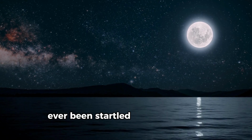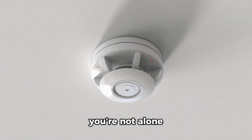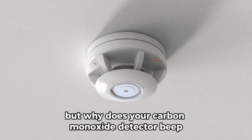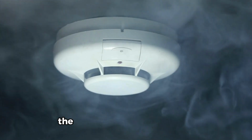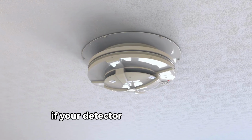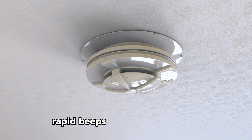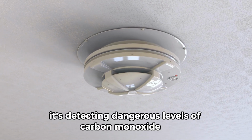If you've ever been startled by your carbon monoxide detector beeping in the middle of the night, you're not alone. But why does your carbon monoxide detector beep? First, let's talk about the different types of beeping patterns you might hear. The most serious type of beep is the one that signals the presence of carbon monoxide. If your detector emits a series of 4 or 5 rapid beeps followed by a pause, this means it's detecting dangerous levels of carbon monoxide in the air.